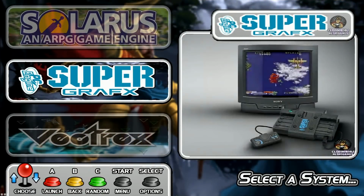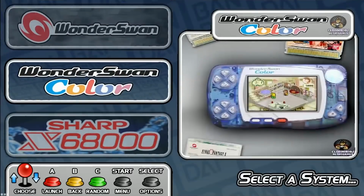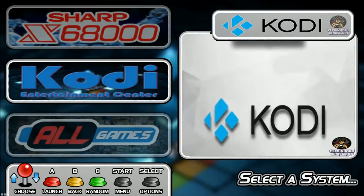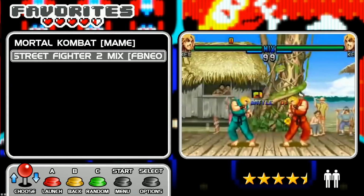Super Graphics 5. Vectrex 23. WonderSwan Color, Sharp, and then back to Cody. These are all pretty standard what you get there. So favorites, he's got the original Mortal Kombat and Street Fighter 2 Remix.